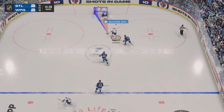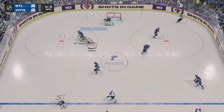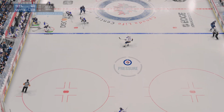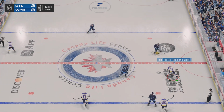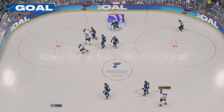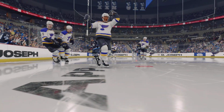Breakaway. Oh, denies him on the play. And this is a great play by the tender to anticipate and get across to make that save. And now it's grabbed by Holloway. St. Louis moves ahead with the puck. Here they come through center and into the offensive end. Scores! A huge goal puts them in front.